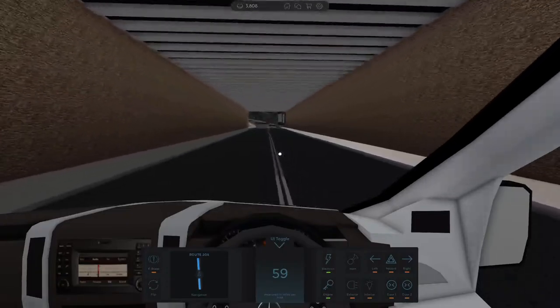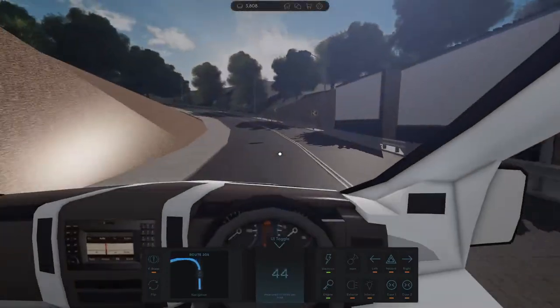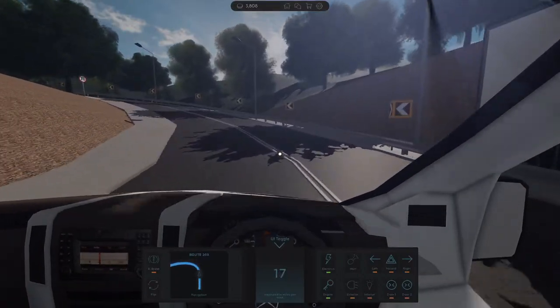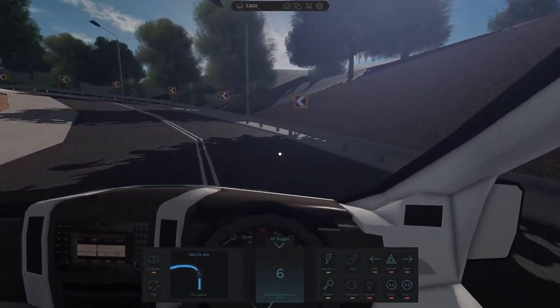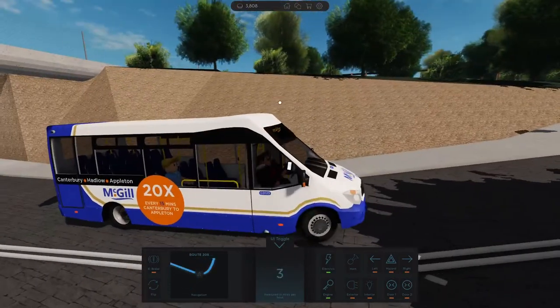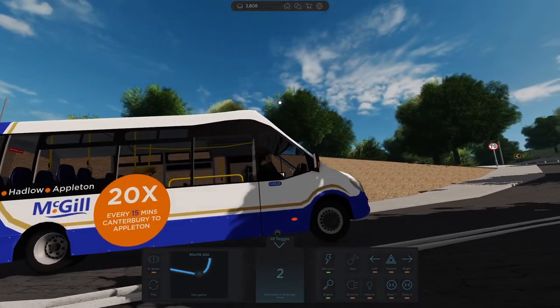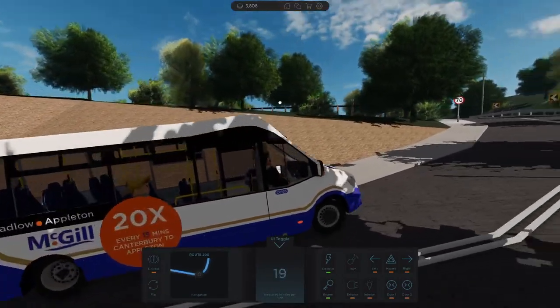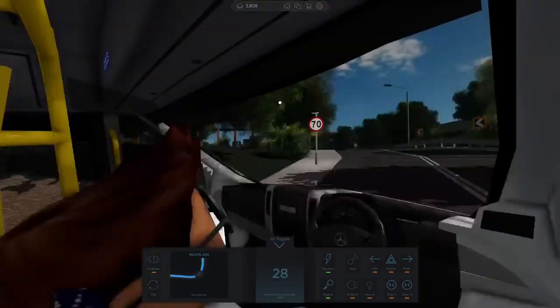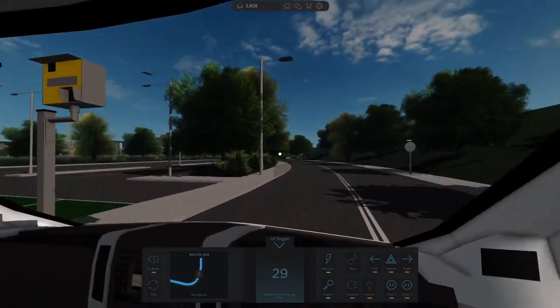It's wonderful, is it? I think it's qualified for something. I don't know what it's playing, but I cannot drive. I don't know why. It's not letting me go up. I mean, the bloody wheel spin on that was insane. That was insane.